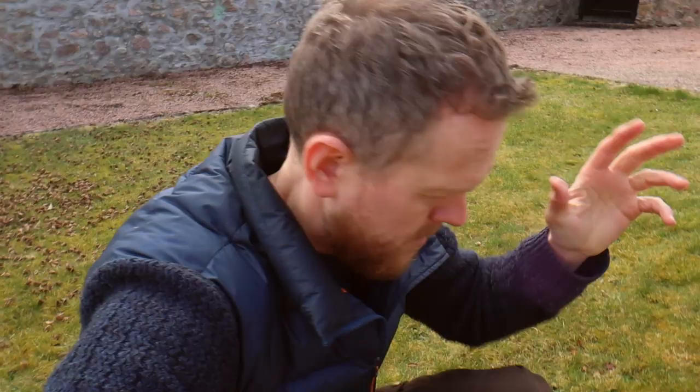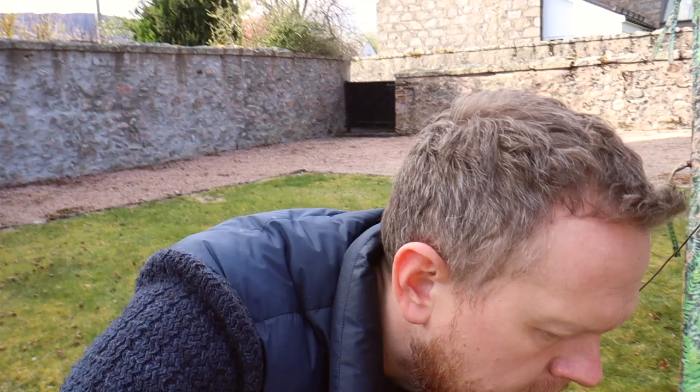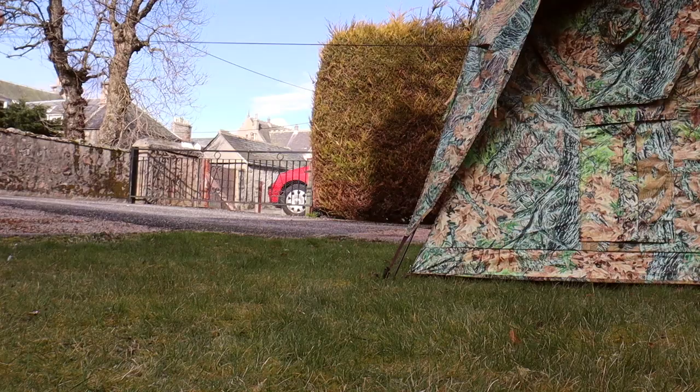For the Monal hide, a lot of times for short sessions, I just use the pegs on the four corners of the hide. But you've got these guy wires as well, and I'm probably going to leave this hide up for a couple of days. So just to make sure that it stands up in the wind, I'll put these on the four corners as well.